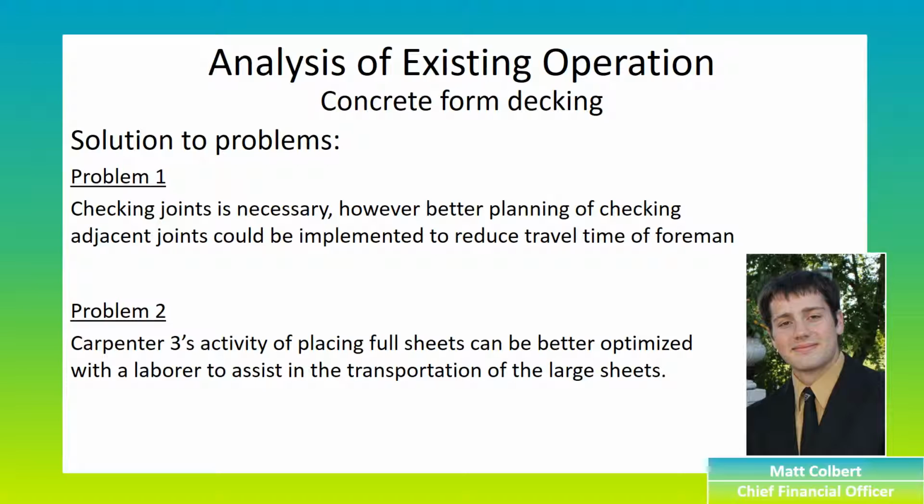For the second problem, we noticed that Carpenter 3 was the only one handling full sheets. This activity can be better optimized by adding a laborer to assist in the transportation of the large sheets.